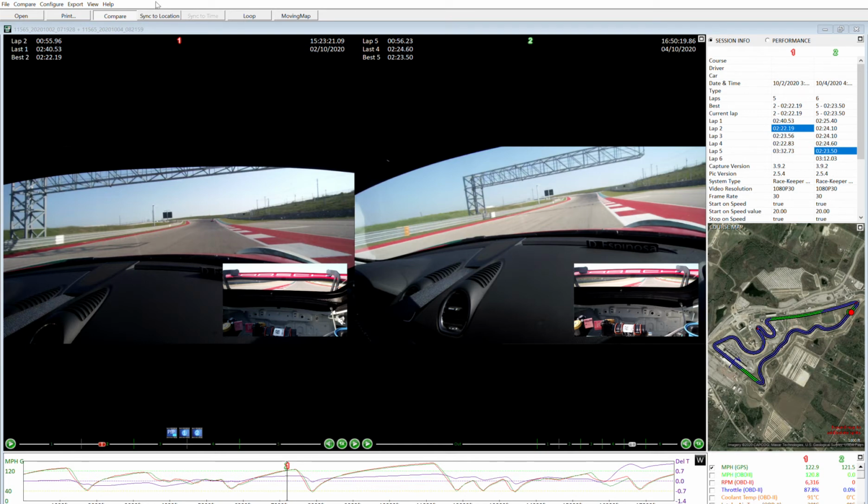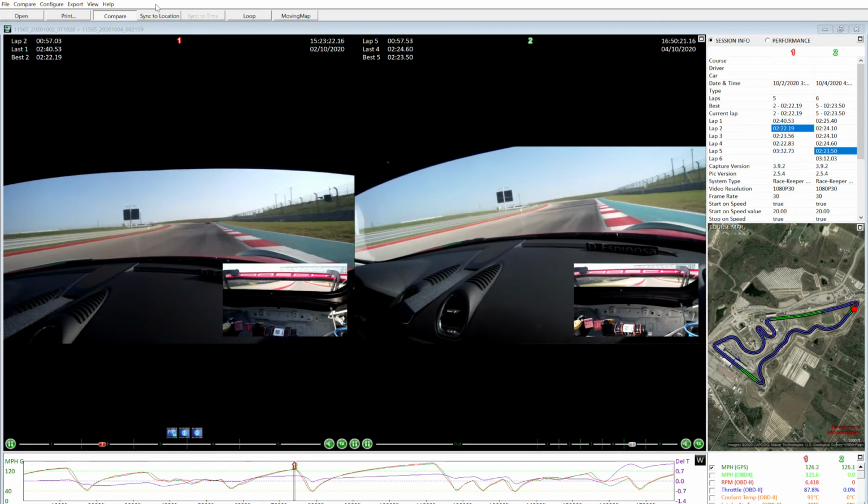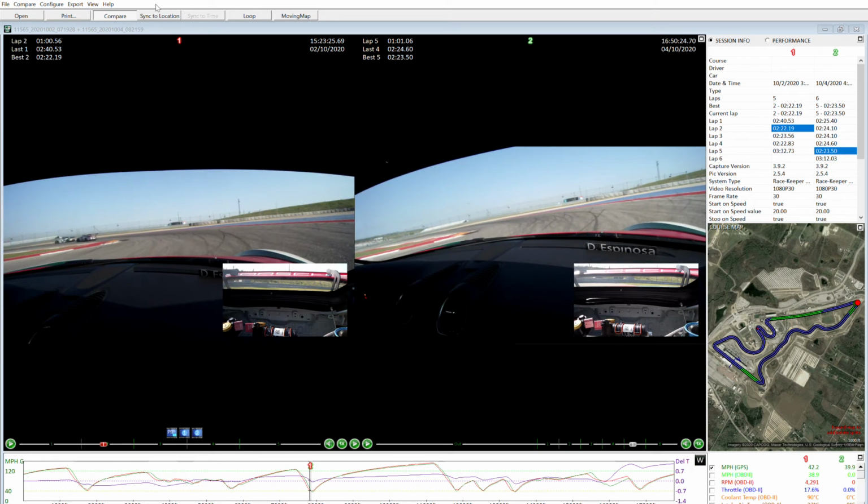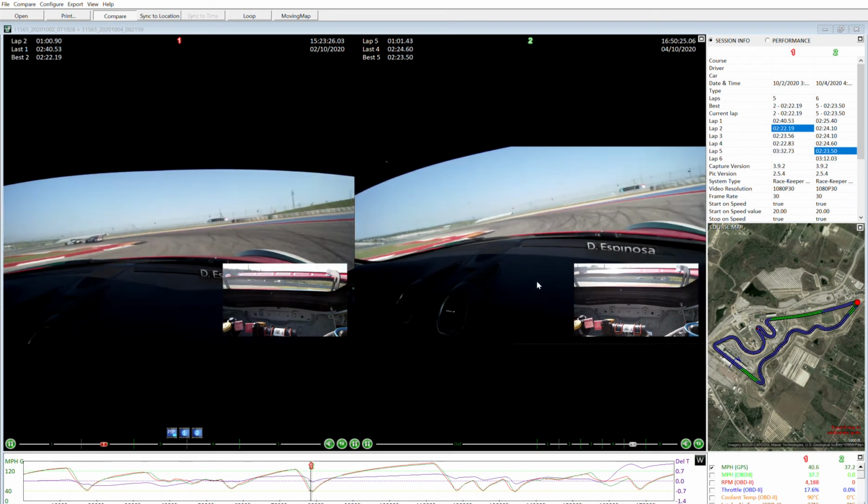I'll resync it. We'll watch turn 11. Brake later in turn 11, which was awesome. As we pause it right now, you're going slower because you're braking harder and you turned a little later, which is fine.